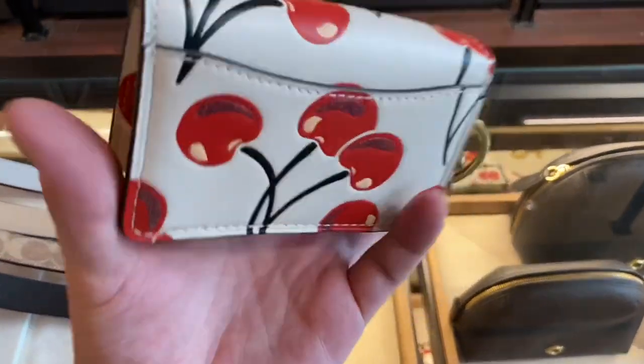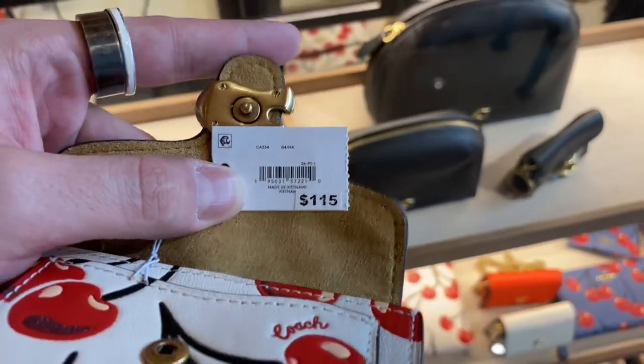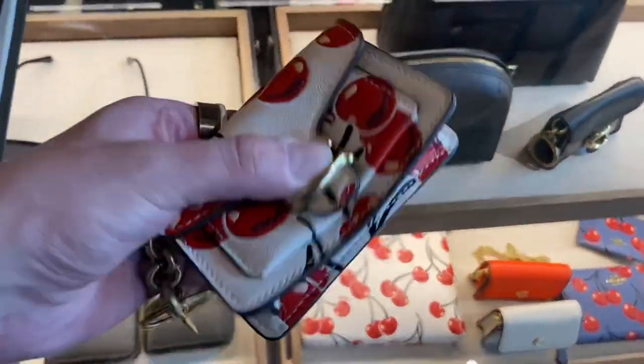They also got the Mini Tabby Bag Charm, $115 in the cherry print. I thought that this would be a little bit more expensive, but I'm glad they're keeping the price point down on their bag charms.